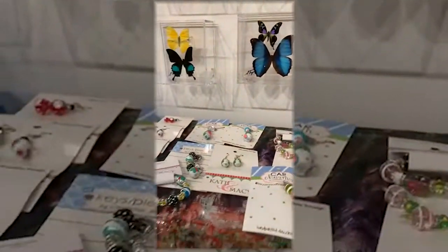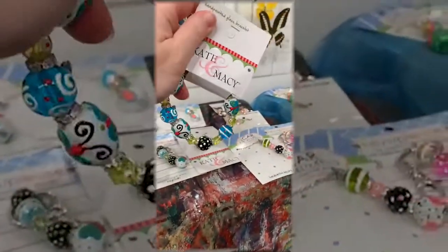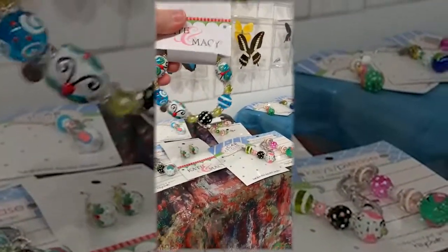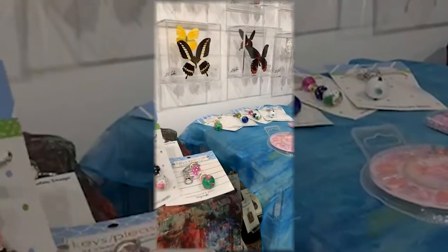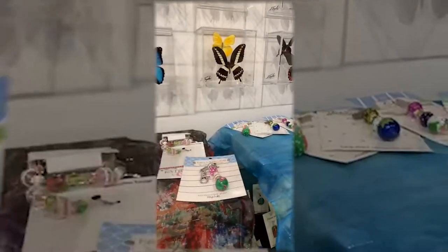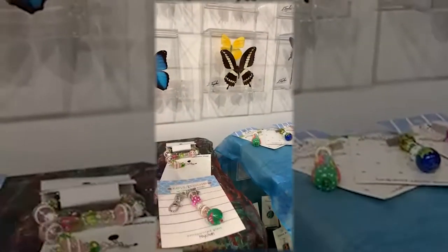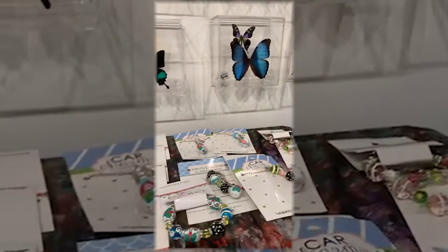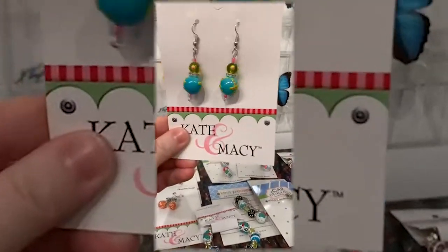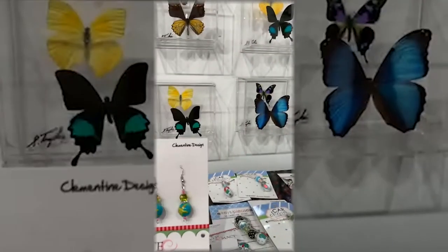Lots and lots and lots of hand-painted jewelry this week. This is like Chawla. There's so many options. We can't go through all of it, but it's all on the website at keywestbutterfly.com. There's keychains, there's car charms, there's bracelets, earrings, pendants. Oh my goodness, everything. It's really, really neat.